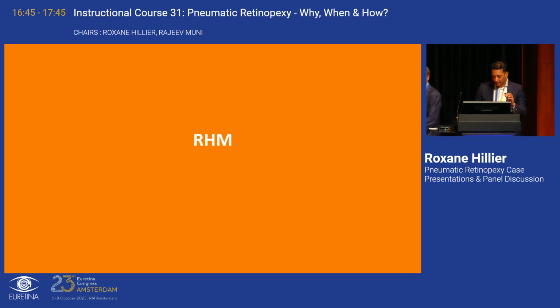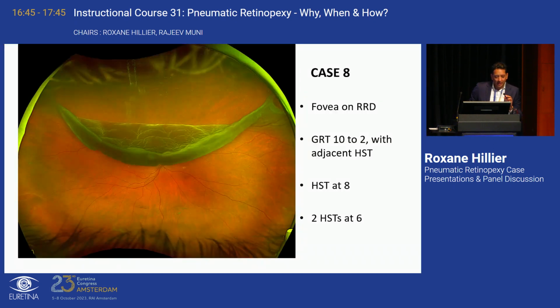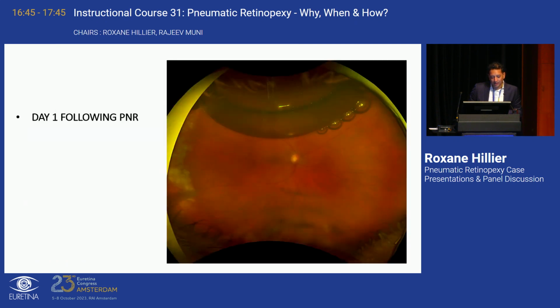Great, and we'll just end with one last case. This is a patient with a giant retinal tear, 10:2. You can see the retina is pretty much folded over. GRTs, paradoxically, are actually easier to fix with pneumatic than some would think, because as soon as you put the gas bubble in, as long as you can put the bubble away from the tear, the buoyant force of the bubble is so substantial with face-down positioning that it'll unfold that retina very quickly.